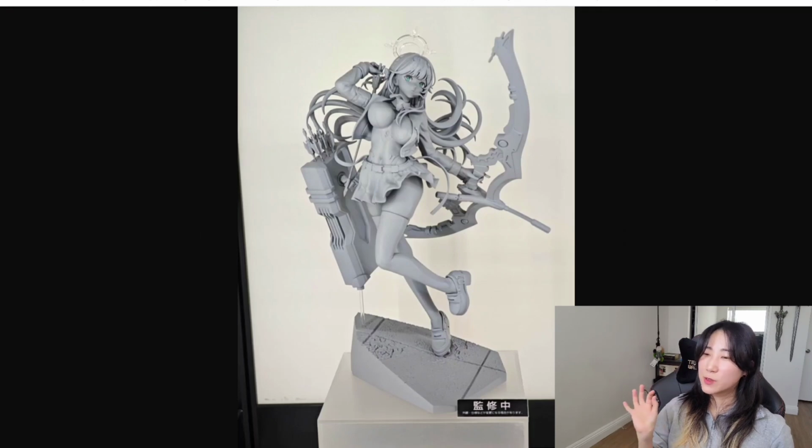For a nanosecond, I thought this was a Blue Archive character because of the halo. But she's an original. She looks so cool, love the huge bow and the ginormous quiver. Original character figures have become one of the most dangerous figure categories for me in the past couple of years.